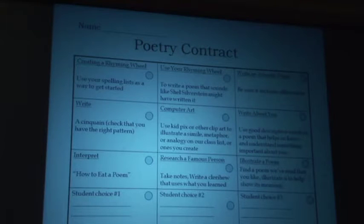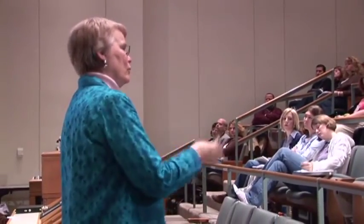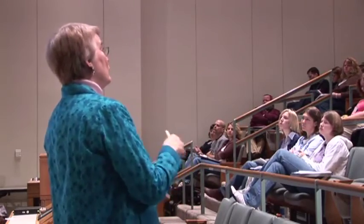So each kid got a contract, and every one of them had the same thing at the top. They had these things they had to do, plus 3 other things they could do. So for example, they did study haiku in the class, but haiku's not up here, and if a kid wanted to do a haiku, they could put that there. On the other hand, one of the things they had was to use some sort of image from the computer, and this was a while ago. We've got lots better images now. But to use a computer image as a simile, metaphor, or analogy for the essence of the poem. If the kid would like to do that again, they can reproduce the same thing.